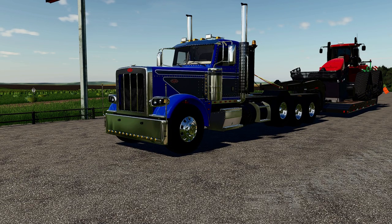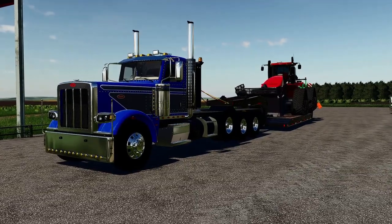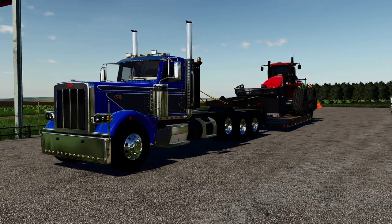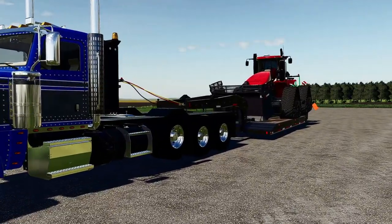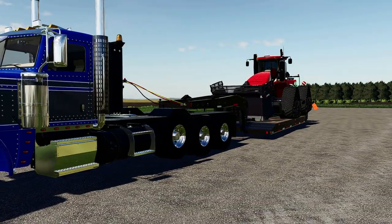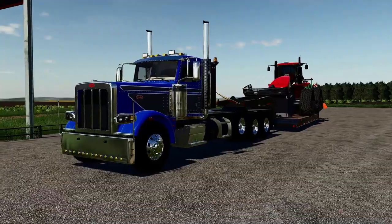We are playing on our custom crew series here, and boy am I excited for today. We got a chopping contract, so we have 160 acres to chop for dairy. I'm really excited. So let's go over our equipment here quickly.